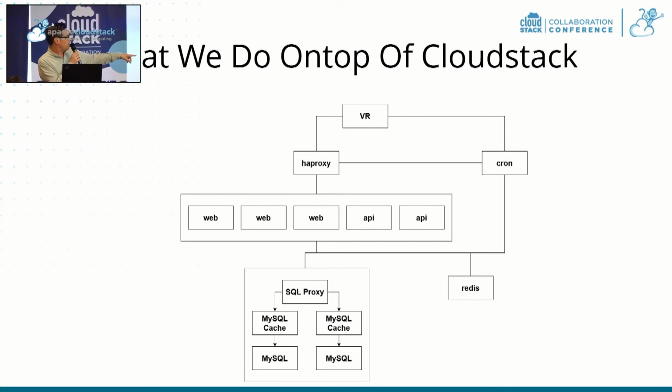We have SQL proxies and MySQL caches, MySQL servers, Redis. This is a VPC, and all the areas are separate tiers. So we can use the firewall between the tiers. We can say what is allowed, what's not. We can use internal load balancing.